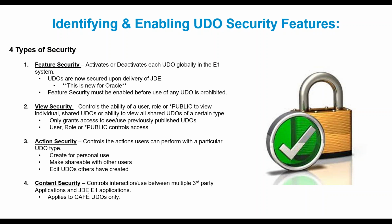View security, action security, and content security all pretty much speak for themselves. With view security, you're going to tell which user, which role, or star public, if you will, what UDOs they can view in the system. Action security, just like it sounds, you're going to again tell which role, user, or at the star public level, what actions they can do with certain UDOs.